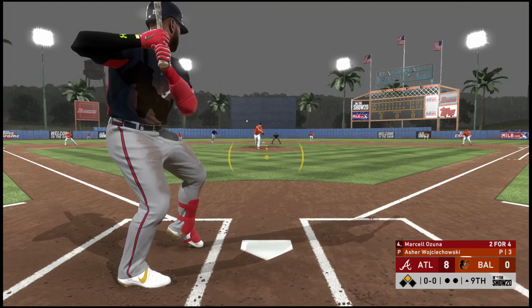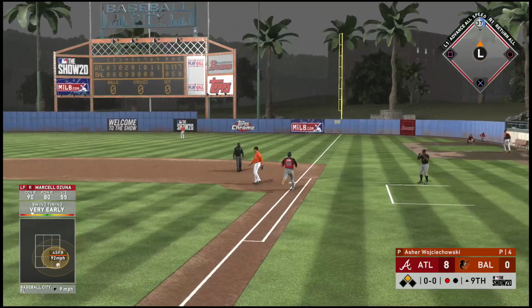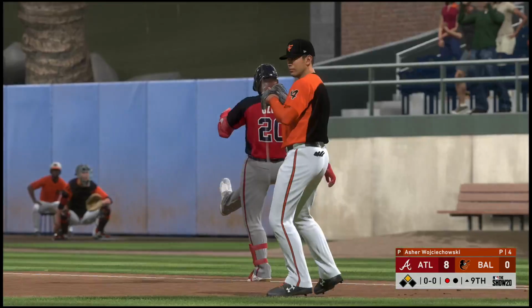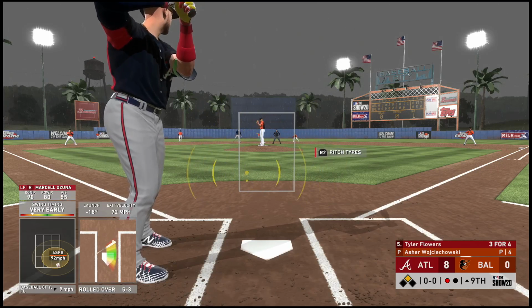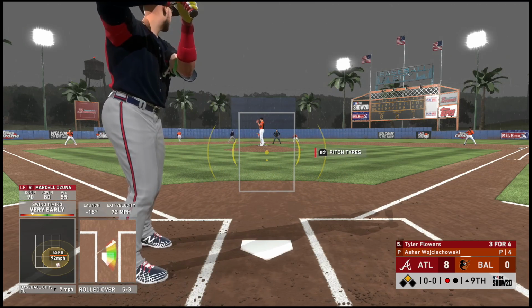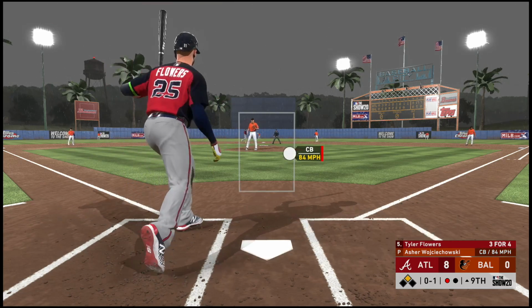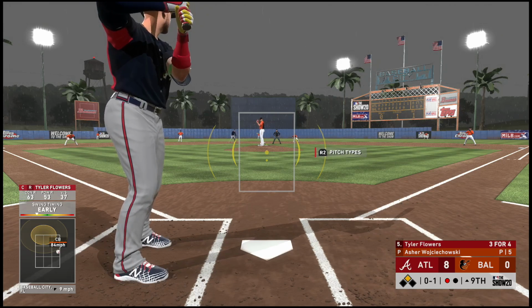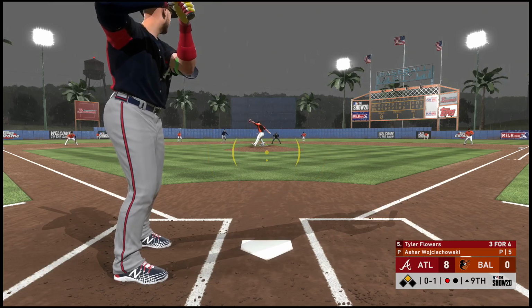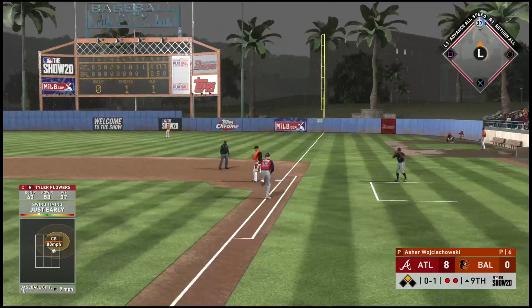In now, Marcell Ozuna. He grounds it sharply to third. Scooped up. Throw on to first in time, 1 away. So stepping in, Tyler Flowers. He flew out in his last at-bat. Here's the first pitch to him. And that one swung on and missed 0-1. 1 out and a runner on second base. Hit on the ground out to short. Reined in. And that's the second out.